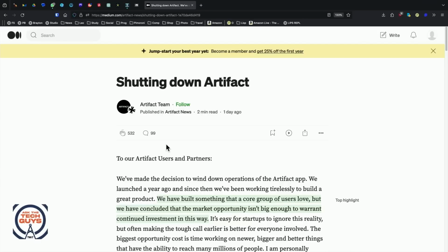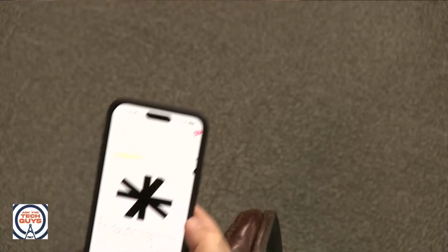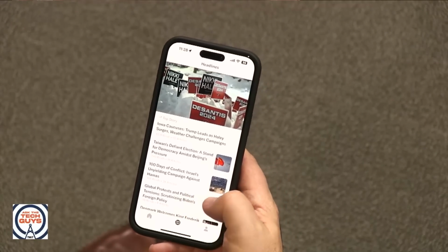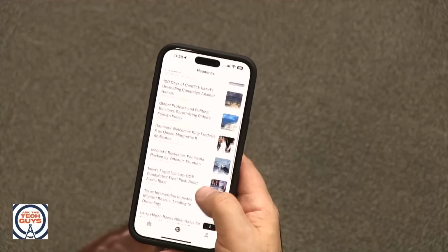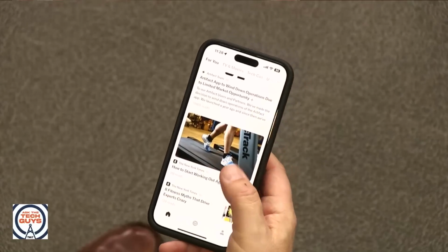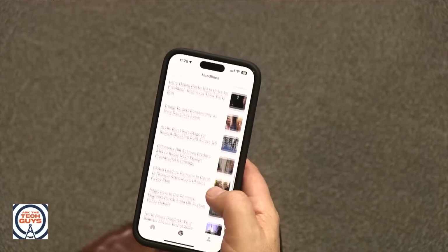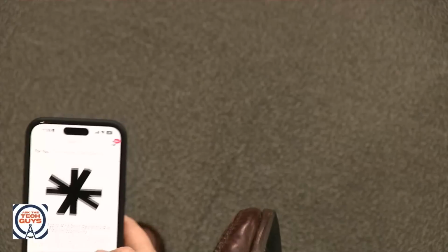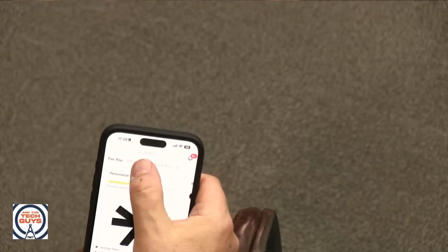There's the asterisk icon, which was quite memorable. But I think it was really neat for those of us who like to read news. It was a kind of customizable news reader. As you read, it became more appropriate to you. It let you comment on it. It had these categories, TV and movies.